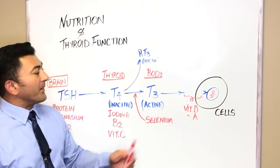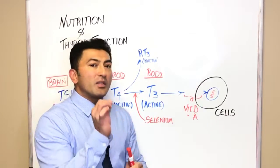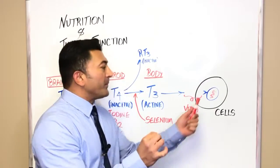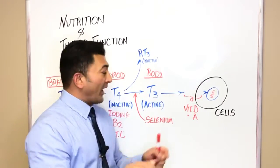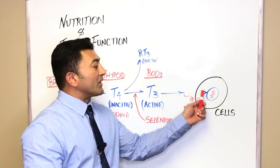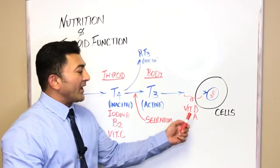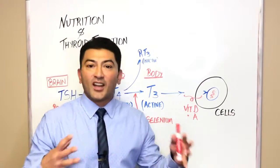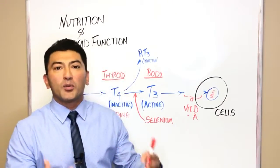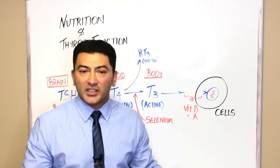So we need selenium. Now, T3 has to be attached onto, the way I said, there are little receptor sites in every cell we have. It's like a lock and key mechanism. Only T3 can come and attach onto that. So when T3 comes to attach, there are a few vitamins that are very essential for it, and that's your vitamin D and vitamin A. Again, we've talked about vitamin D a lot. Vitamin D is considered a pro-hormone. It's one of those things that without it, our body just will not function as well as it should.